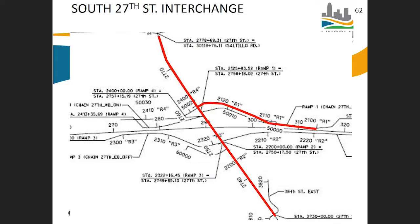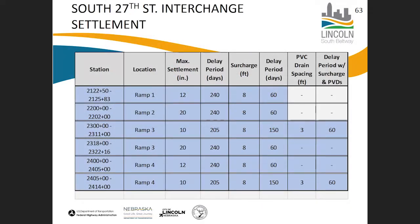So we're talking this bridge here and our ramps, 1, 2, 3, and 4, and we've got some pretty large settlements on the ramps. As Steve said, those don't need to be open as soon as the others. Options are provided though for surcharge and wick drains to reduce those delay periods. We're looking at some pretty significant settlement amounts here. I think the lowest one is 10 inches here, up to 20 inches.